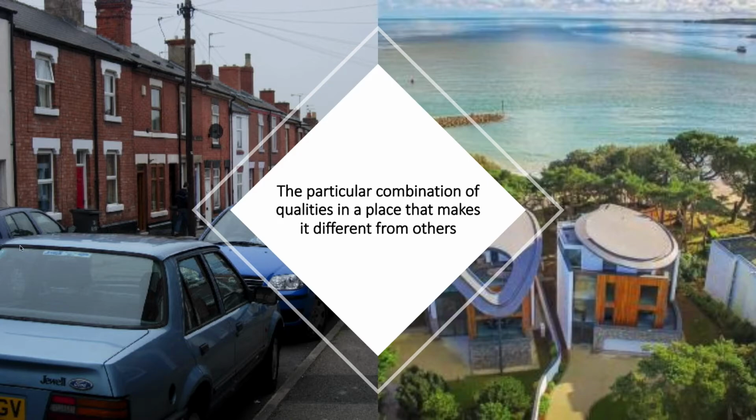This is a residential street somewhere in the UK, I don't know where. This is the second most expensive area of housing in England, which is Sandbanks in Poole. They are clearly very different places and they clearly have very different characters. I've gone for extremes, but you will notice this in your own area as well.